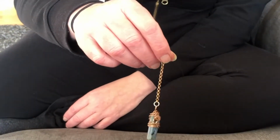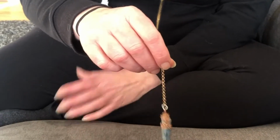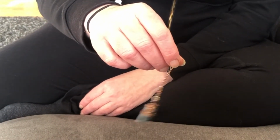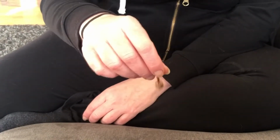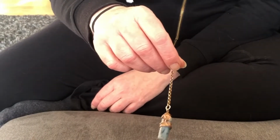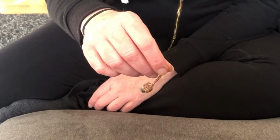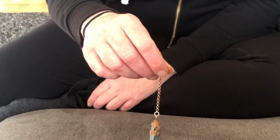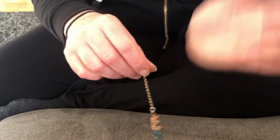So the first thing I do is I make sure that my pendulum is in tune, I guess. My question is, it already answered yes, but my question is, with 100% accuracy, and then it goes to yes, or 100%. For my pendulum, this means yes. This means no. And then if I want a number, like say I want number 6, it'll go to number 6 because it goes in a half-circle shape from 0 to 10.